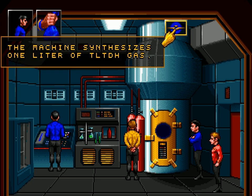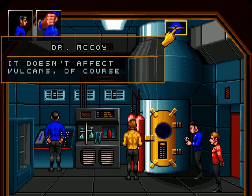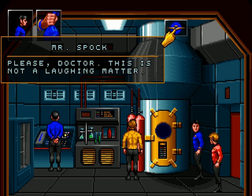The machine synthesizes 1 liter of TLTDH gas. An unusual compound, Captain. It can induce laughter and feelings of exhilaration in some, much the way nitrous oxide affects humans. It doesn't affect Vulcans, of course. Actually, Doctor, both Romulans and Vulcans suffer its effects. Why, that's just dandy. Vulcan laughing gas. Please, Doctor, this is not a laughing matter.